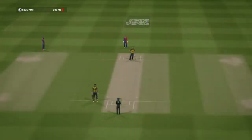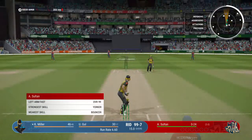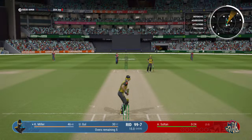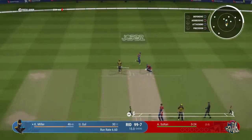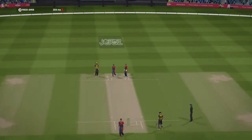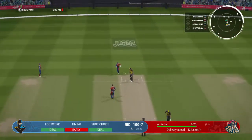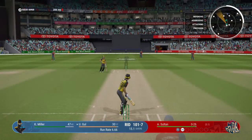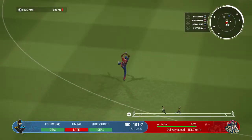End of the over. One from it. The Riders are 99 for 7. A new bowler is coming into the attack. Nearly gets the edge. Ambrose with a great delivery there. Nicely played. Runs one.